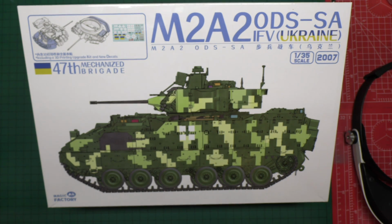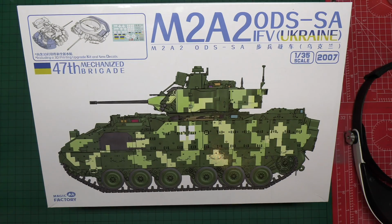Decals, they're all right. They're all right. Certainly room for improvement in there. Very, very thick, which means once you've clear coated and stuff, you may well still see the decals. So that's probably the weakness of the kit, is the decals. They could do with paying Cartograph a visit.